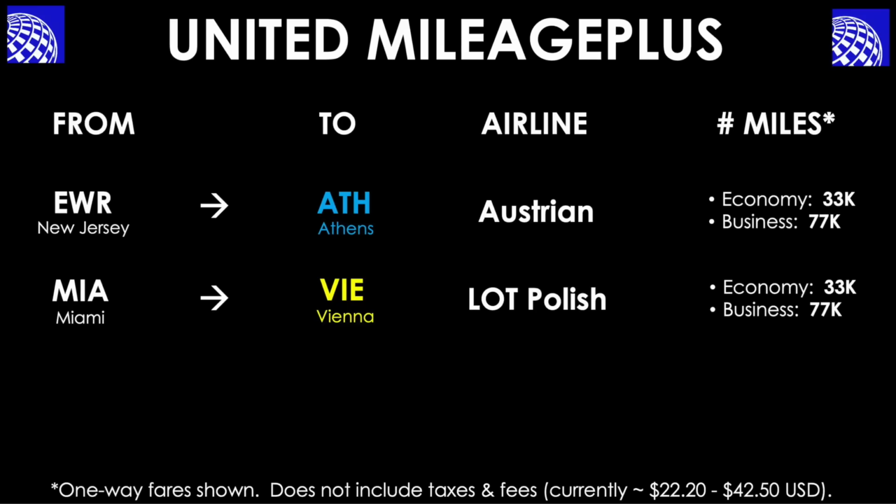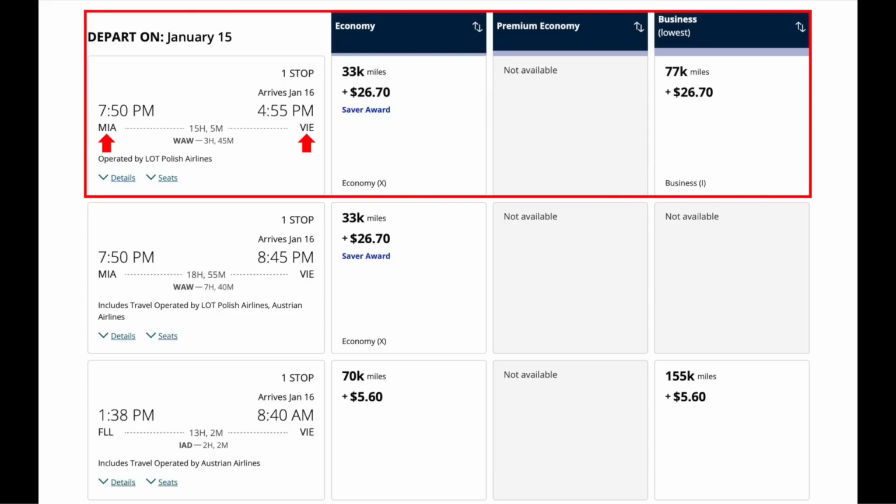Example number 2. This time we're departing the tropical east coast of Miami, going over to Vienna on LOT Polish Airlines. Economy will cost us 33,000 miles and business will again cost us 77,000 miles. Here's that search result page again. There are tons of different options with different layovers. You might want a shorter layover, you might want a longer one, depending on if you want to spend some time perhaps in a different city. Fortunately, those taxes and fees are still very inexpensive at just $26.70.